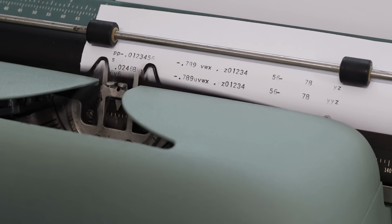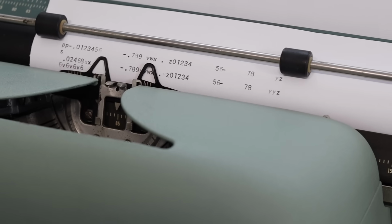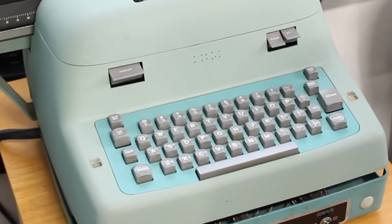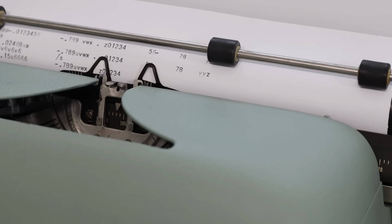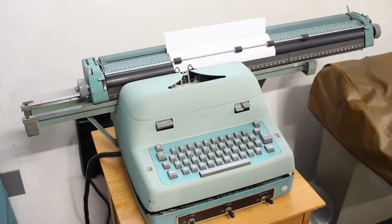6V, 6V, 6V6. And then I can do a tab / S. It'll do a carriage return, and something didn't go right on that, but I don't know if that's a typewriter problem or a program problem.